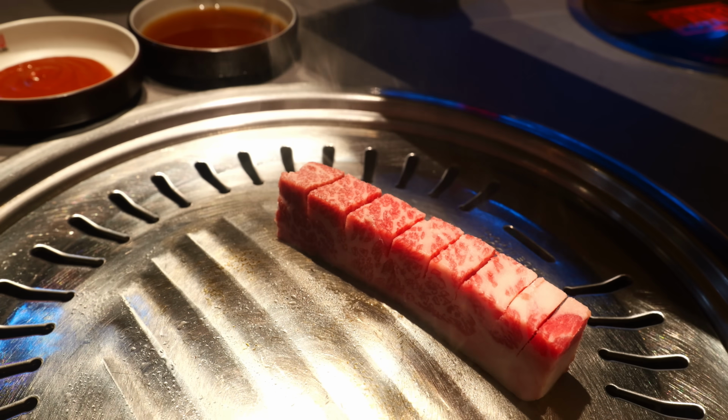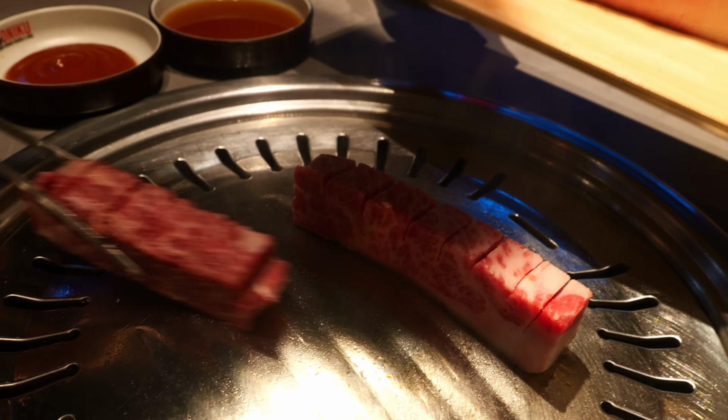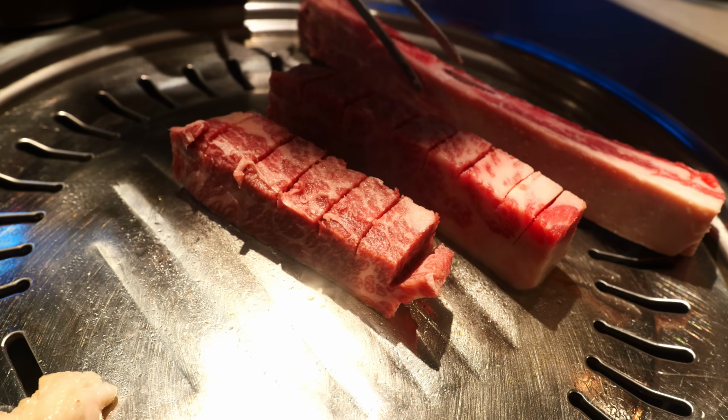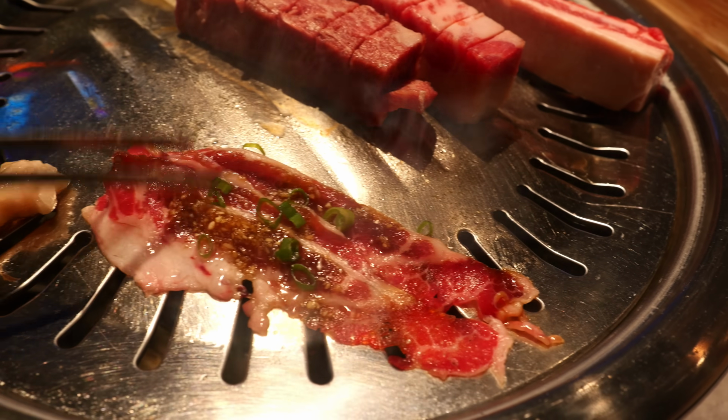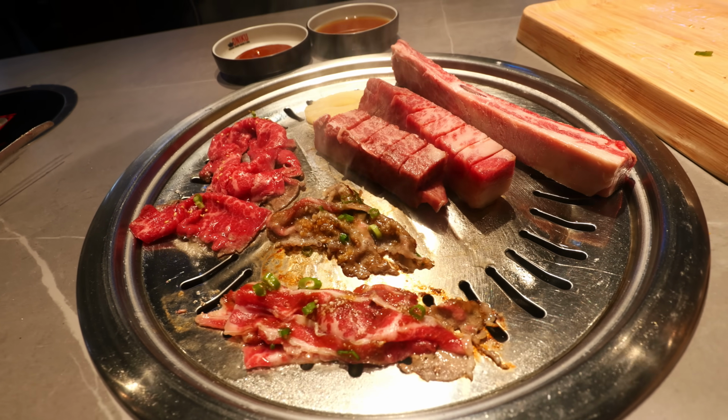Let's get those big beef ribs on. This is gonna take a while to cook, so it's a good idea that this one will go on first. All right, I'll see you in like 10 minutes-ish. We'll put the Angus beef toro on it as well. Perhaps I can eat this one first.